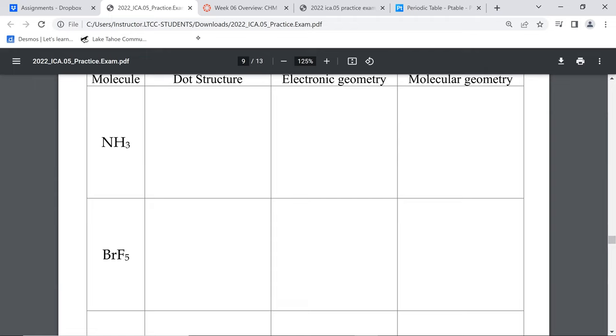But if you just misspelled tetrahedral or something along those lines, but you drew it correctly, that's full credit, okay? That's probably your safest bet, as long as you don't mix up your names too much. Do your best. Basically, when they wildly don't match each other is when that starts looking suspect.